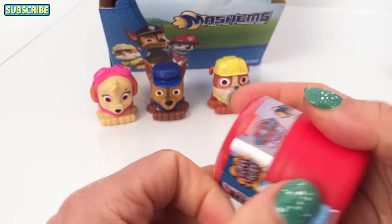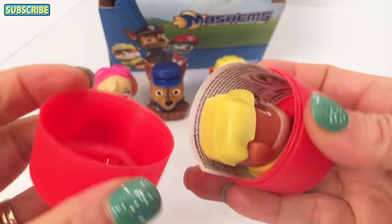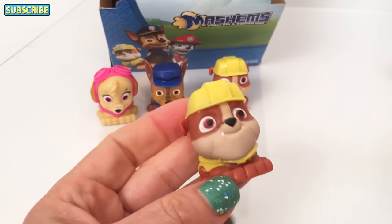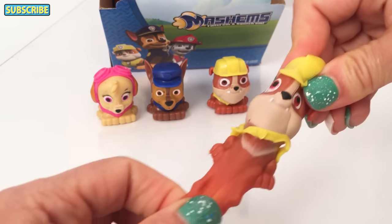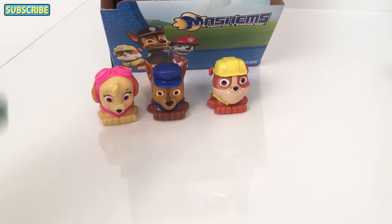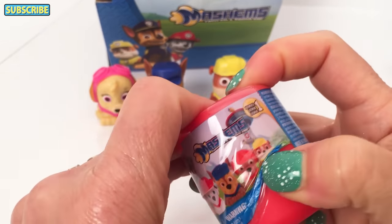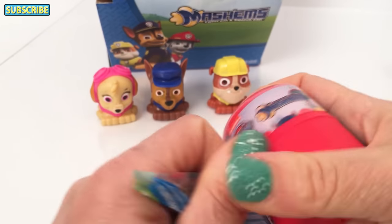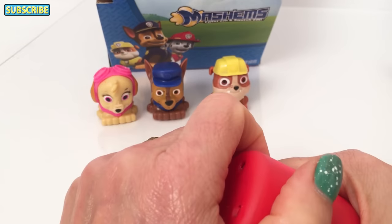I'm gonna guess Marshall. Okay. Oh no, we got another Rubble. And this Rubble is gonna go to the giveaway side. Yay! Next one. Who are we gonna get this time? What are we gonna get? Okay, I am gonna choose Rocky.